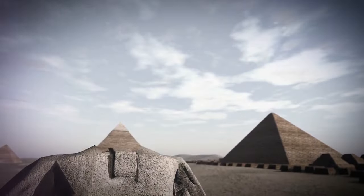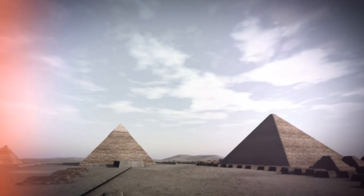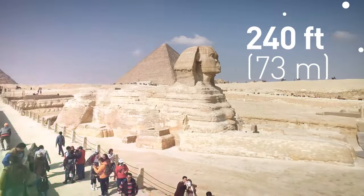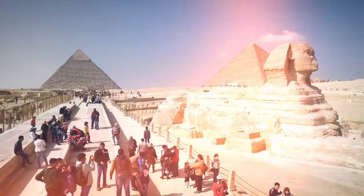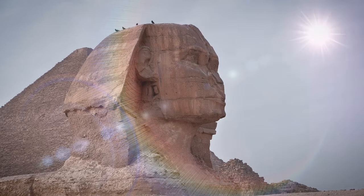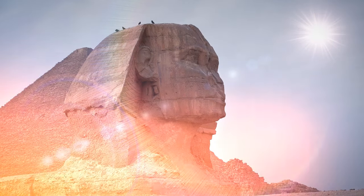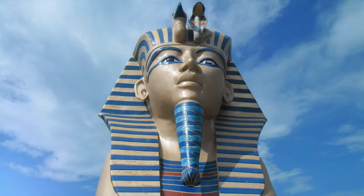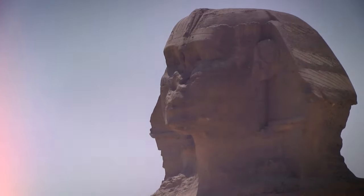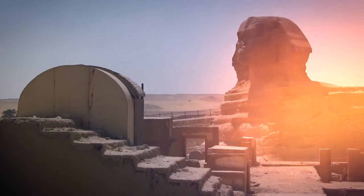Until today, it's one of the largest statues in the world, measuring 66 feet in height and 240 feet in length from paws to tail. The face of the Sphinx looks a tad beaten today. But according to archaeologists, it wasn't always like that. A Photoshop reconstruction of the Sphinx gives it a very different look. As you can see, at one point, the Sphinx's nose was chopped off together with parts of the chin.